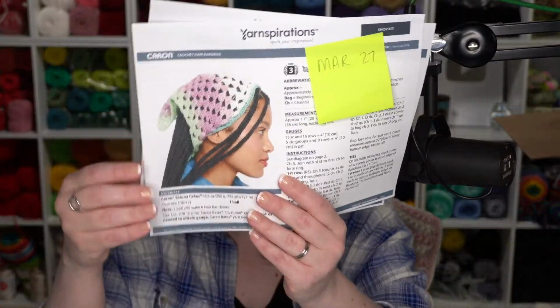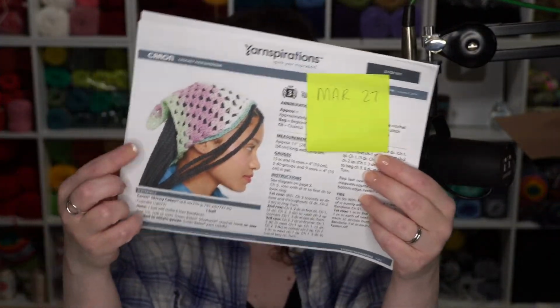But I think that's about it for today. Let me just look through my list here. Oh, one thing I forgot to mention. These bandanas, you can see there's my note to myself when I'm teaching this class. These bandanas, you get like 6 of them out of each skein of the Caron Skinny Cake. So if you're somebody who does craft fairs, or you like to make gifts in bulk or something, that would be a great project for that. There we go. All right.